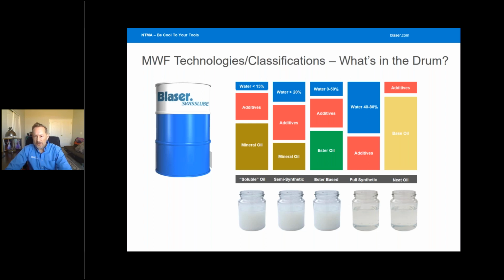And even the full synthetic looks just like water, because pure water looks clear, colorless, right? And the full synthetic, unless it has a dye in it, is going to look just like water. And a neat oil, think about kerosene there, or just a pure base oil, white oil, clear, colorless oil. So with cutting oils, you can get that as well, totally clear, colorless cutting oils. You can't see the performance from any of these things or know what they are. It's in the drum. So it's difficult to just take a look at the fluid and determine what type of fluid it is.